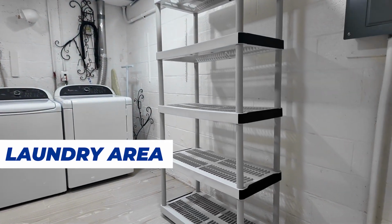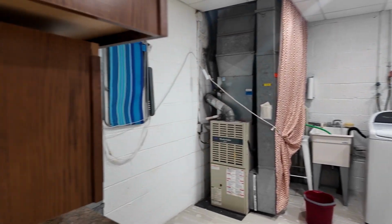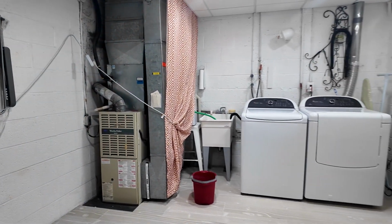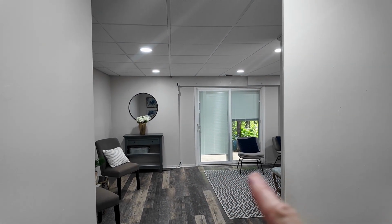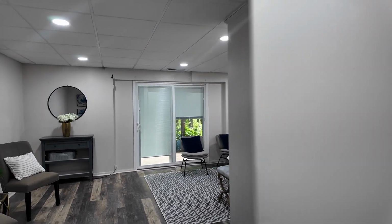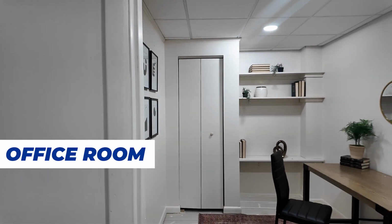So this is a fairly decent sized room, right? More shelving here, but all good. And then we'll come out. Main room, sectioned off room. Okay, so we have this nice big room here. And then they sectioned off a room here.